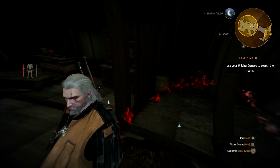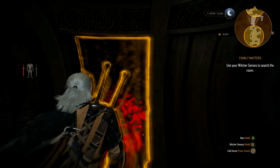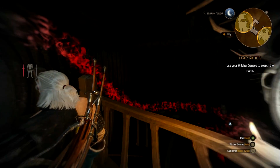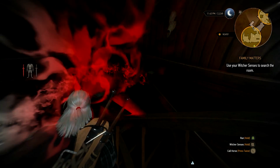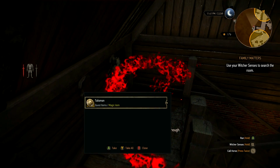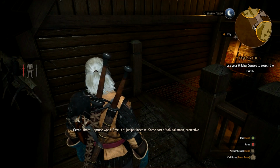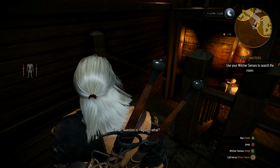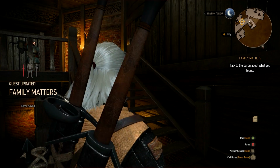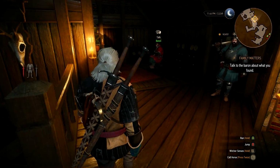It looks like the scent goes over here to outside the door and all the way down. Out of my sight. Hush. I'm busy working for your boss, sucker. It looks like a hidden panel here, maybe. Trail breaks off. Talisman. Find something else, though. Spruce wood. Smells of juniper incense. Some sort of folk talisman. Protective. Question is, against what? Won't find much else here. Okay, let's go tell Baron what we discovered, I guess.